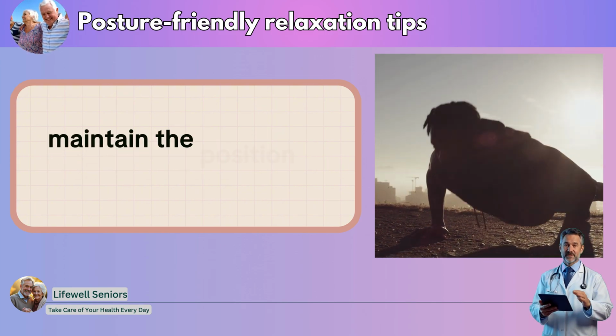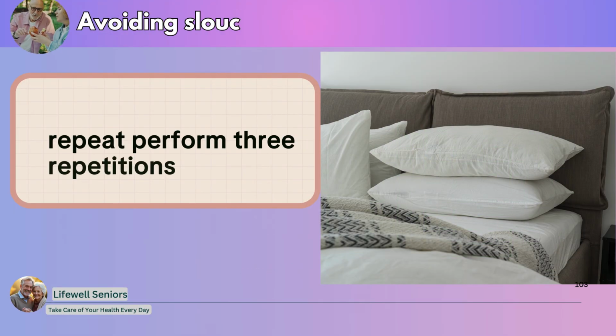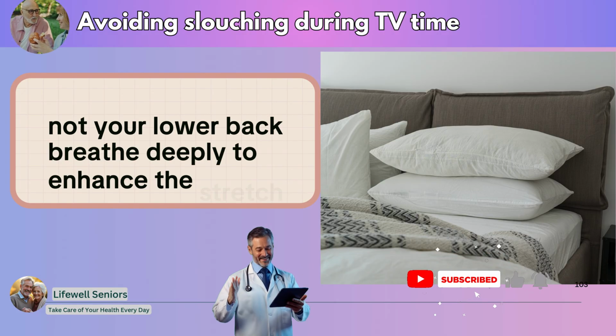Hold: maintain the position for 10 seconds. Repeat: perform 3 repetitions. Tips: ensure the movement comes from your upper back, not your lower back. Breathe deeply to enhance the stretch.